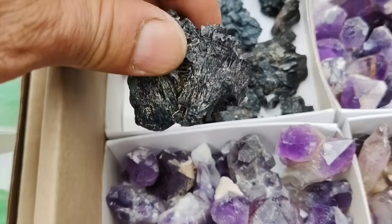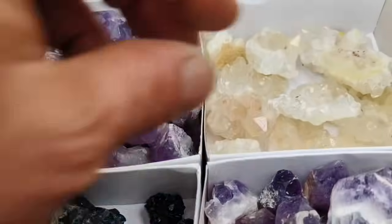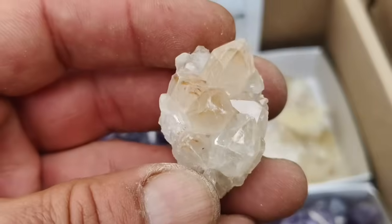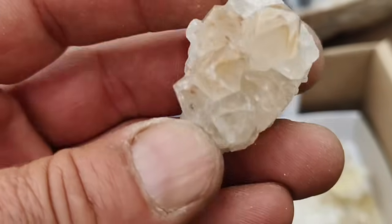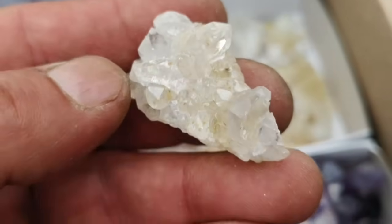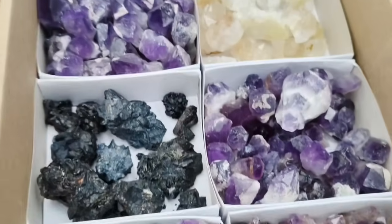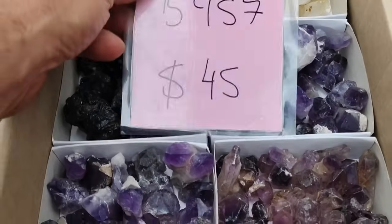Some black tourmaline here as well. This flat weighs 1.68 kilograms and comes with some limonite as well. Some nice, what is that? Some nice hematite veils. 1.68 kilograms with a mixed material. That is $45, flat 957.